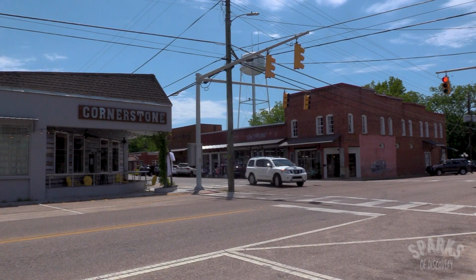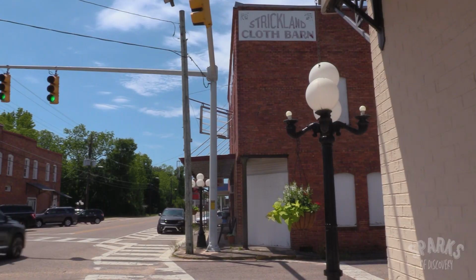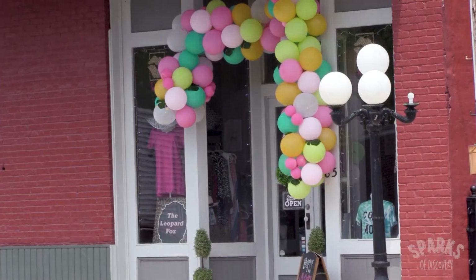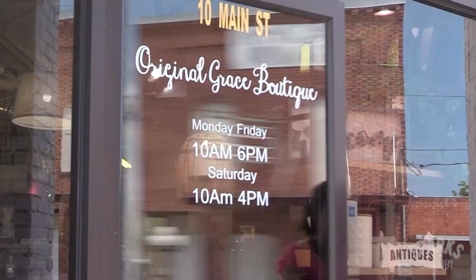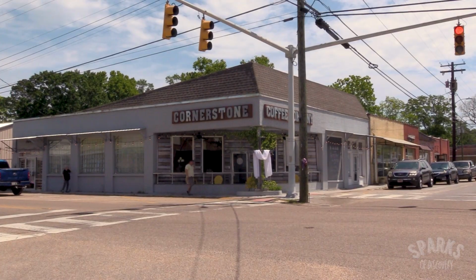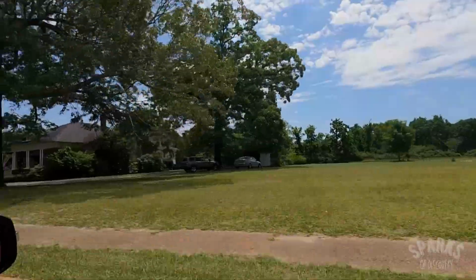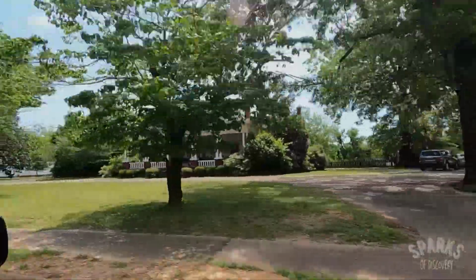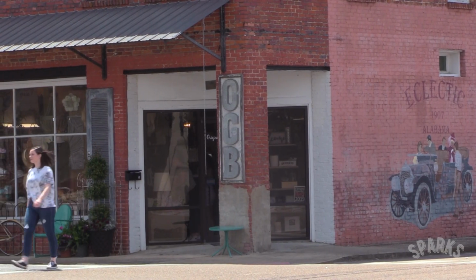After a visit to Kaladja and Lake Martin, make sure you drive just a few minutes down Highway 63 to the town of Eclectic. It's a small town, but it's home to a quaint little historic downtown with a handful of shops, including one of the best boutiques in the area, the Original Grace Boutique, plus a great coffee shop, Cornerstone Coffee. Drive through some of the neighborhoods for a look at some beautifully restored historic homes. It's an interesting town with a very unique name.